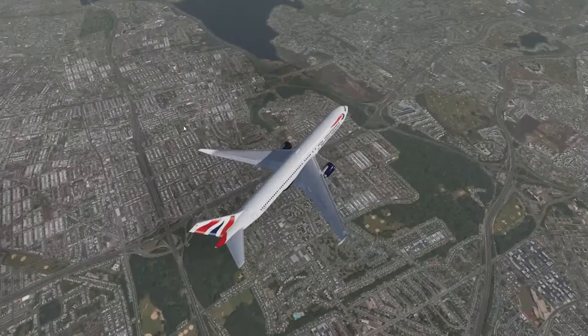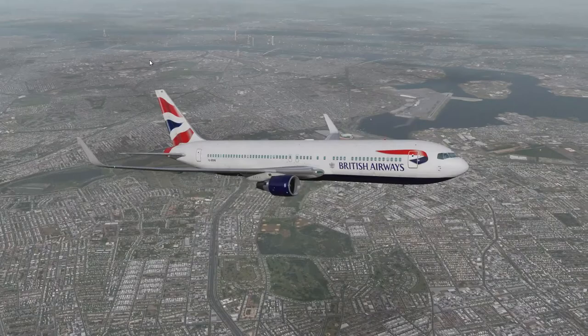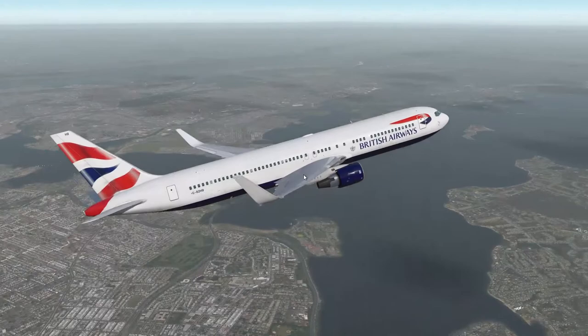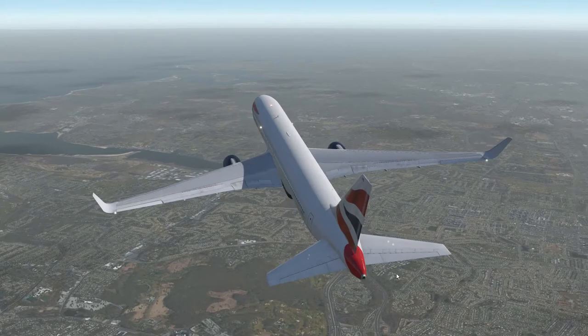So, somewhere over, I think. Is that New York? I guess. I don't have any good scenery for New York. I know there's a payware one, but who has that kind of money, eh? Not when you've bought a Flight Factor 767 that you haven't used enough yet. I can't justify buying that one. But anyway, we're heading up.